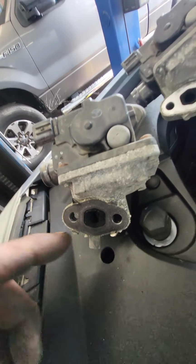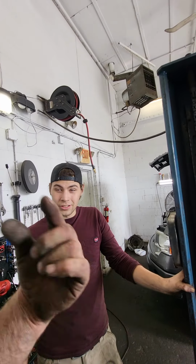So if this is clogged, we know we're clogged inside there too. And if you know the throttle body's dirty, what does that tell you? The intake's dirty. These people don't maintain anything. Maintenance goes a long way.